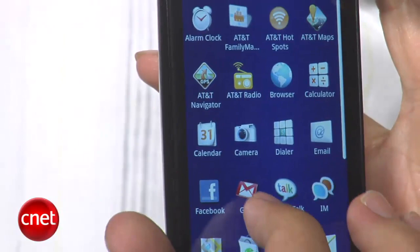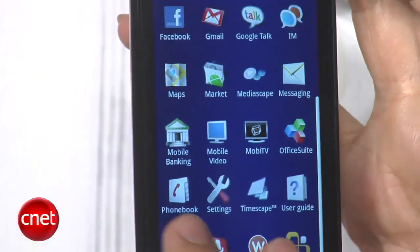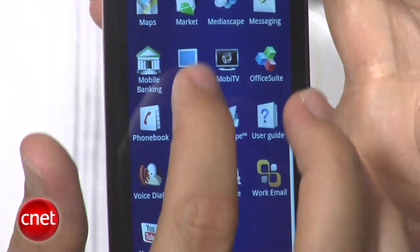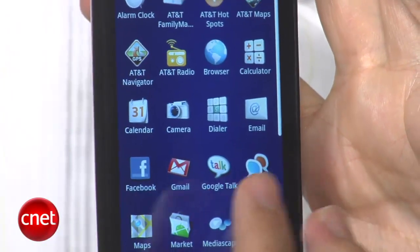Now the X10 does have Sony Ericsson's user interface experience. That's their customized interface for Android devices. I feel a little bit divided on these customized interfaces, but overall, certainly attractive, certainly nice, and it's just Sony Ericsson's effort to put a stamp on the phone.